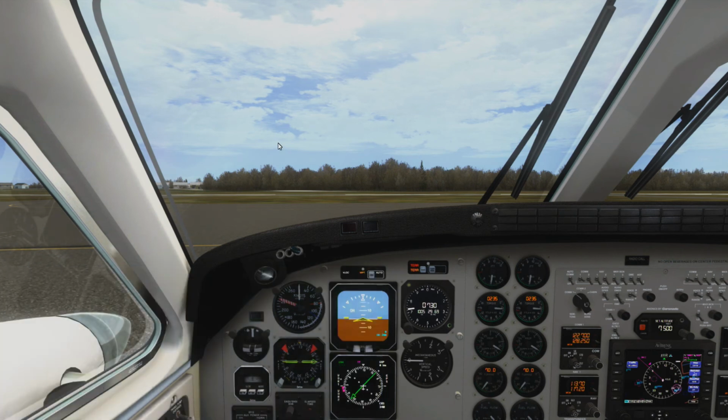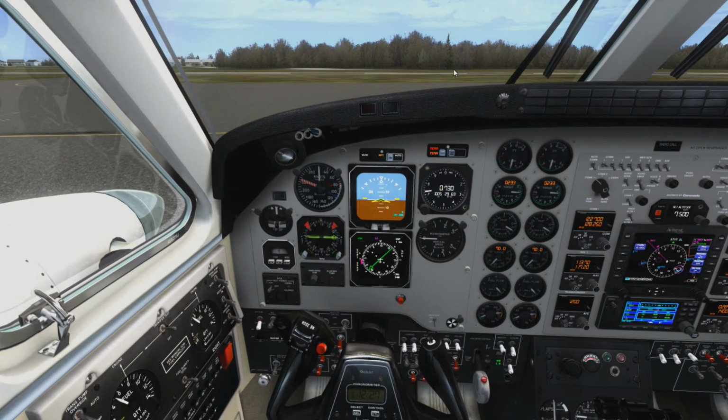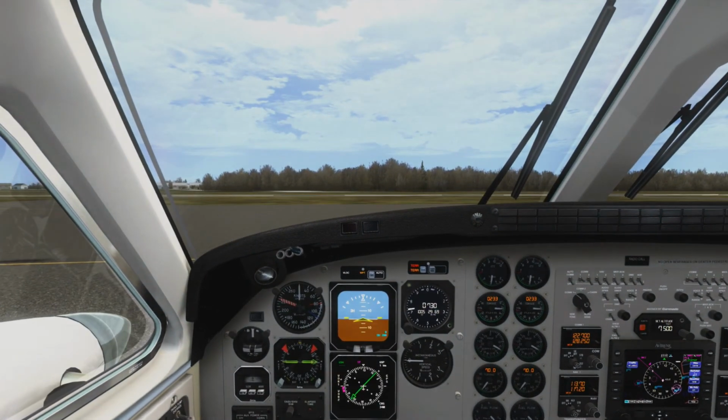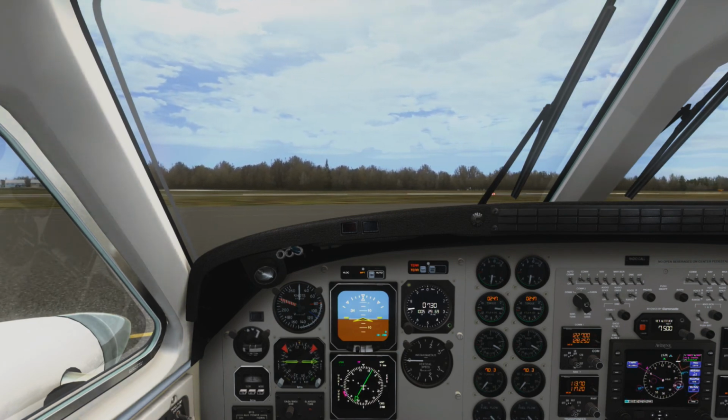Although I just installed a world of AI, so there probably won't be anybody. I've had a heck of a time installing that the past couple times as well. It's wanting to say that plane isn't there or something. I don't know. Finally, it took forever, but I got it installed again.